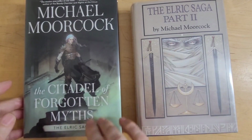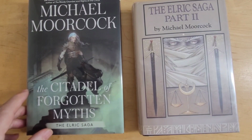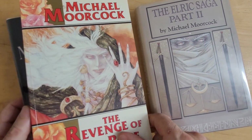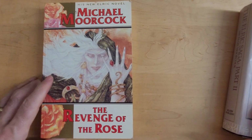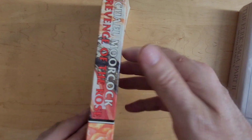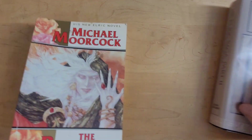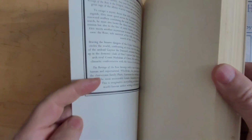And this is the last novel he wrote. It's called The Citadel of Forgotten Myths. And by far, it is, in my view, much better than this novel, which is called The Revenge of the Rose. I also have The Skraeling Tree, but I didn't enjoy that. I have it in paperback. This is the Grafton A format paperback, the British edition. The cover illustration is by Robert Gould, who also did this illustration. Beautiful cover, by the way.